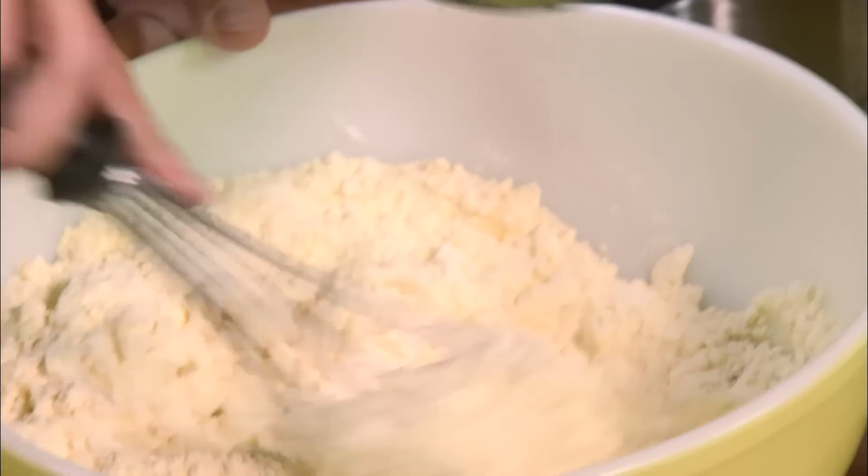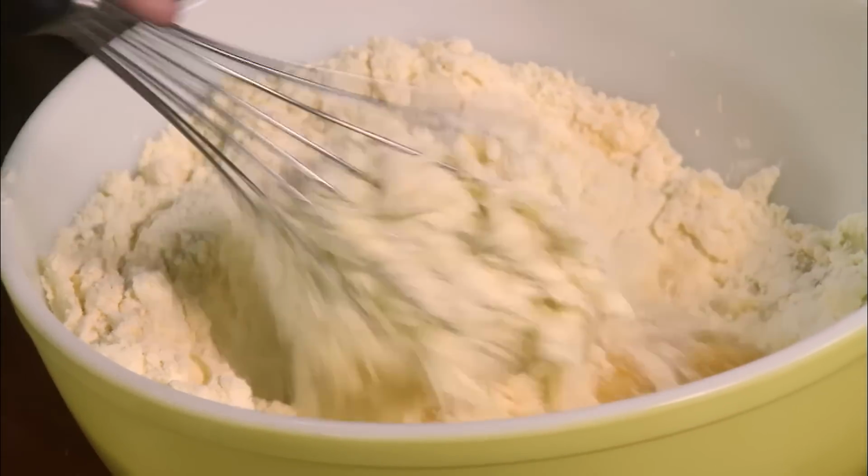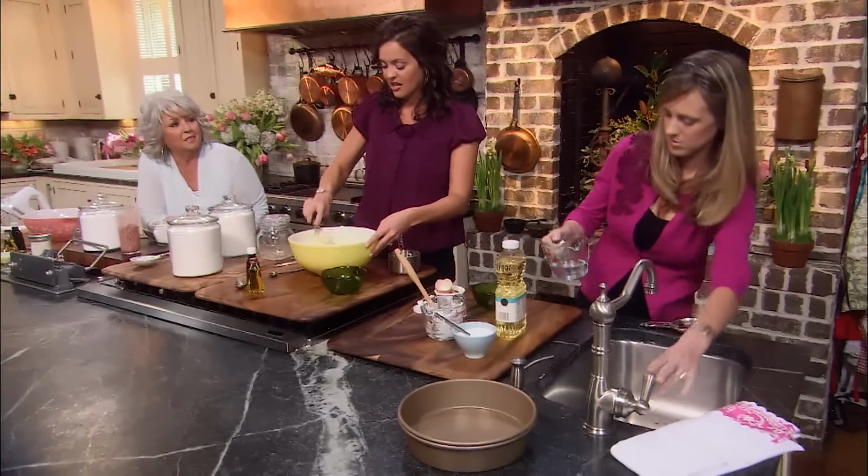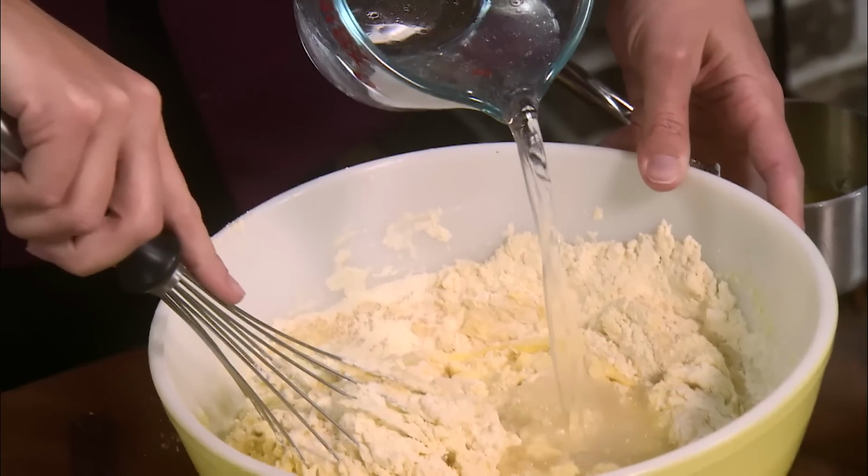So Paula, it's not just the decoration to Kate's cakes, it's the taste. It's really, honestly, I can say the best cake I've ever had. Oh, that's wonderful. And then we're gonna put in a 1/4 cup of water.